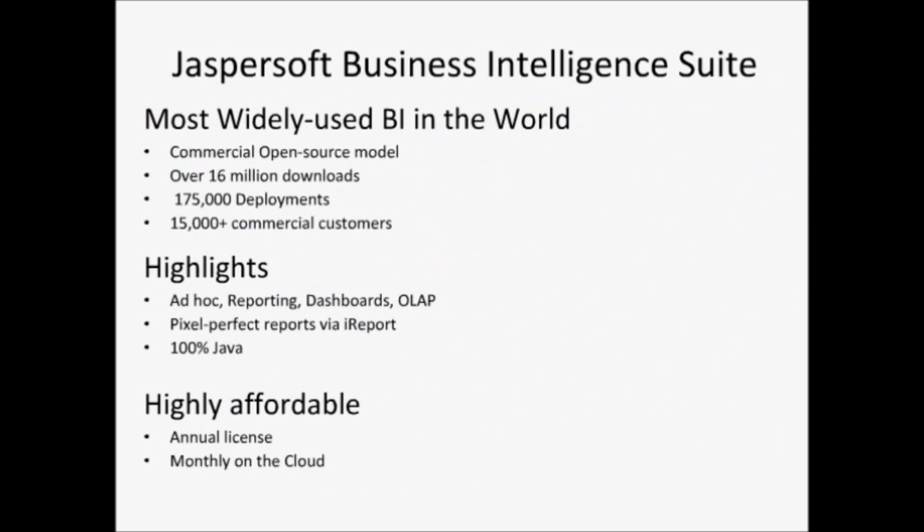Now, what we're going to use today to show you our billion-row demo is the Jaspersoft Business Intelligence Suite. And I like to say it's the most widely used BI tool in the world that you've never heard of. They got their start in the open source world with over 16 million downloads, 175,000 deployments, and over 15,000 commercial customers now, which means paying, not open source customers. They do the full range of ad hoc reporting, dashboards and OLAP, including pixel-perfect reports via their iReport tool, and they're 100% Java, so they're built for the web and ideal for the cloud and highly affordable.